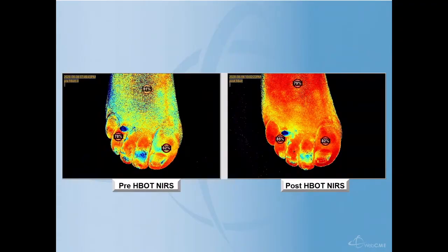All right, so these are what our producers, you saw these earlier. Again, we get a pre and post. We use pre and post images a lot. You can do these just once a visit. You don't need to do them every time, but we have found that it's really helpful to guide some of our therapy. And this is just one example. We'll give more of them pre and post hyperbaric.